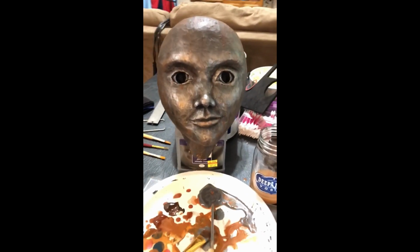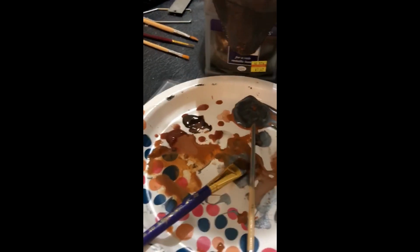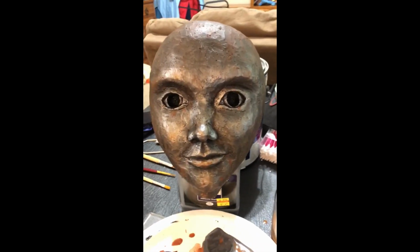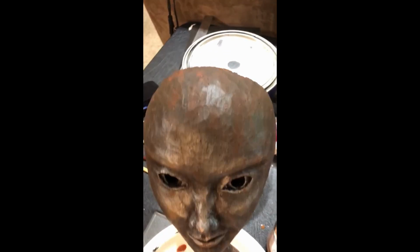Okay, so there's the head. And I've taken one of the knives and stabbed it in the back so that I have a stand for the head. And there's my colors. And I just keep plugging away at it. First coat is done of the rest.